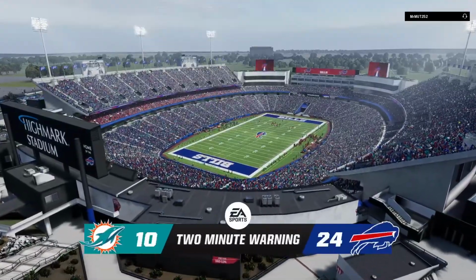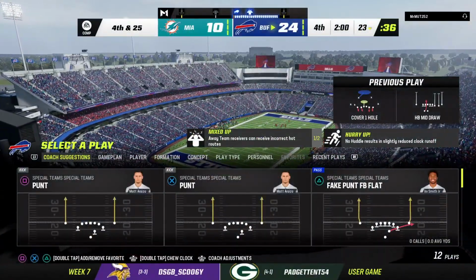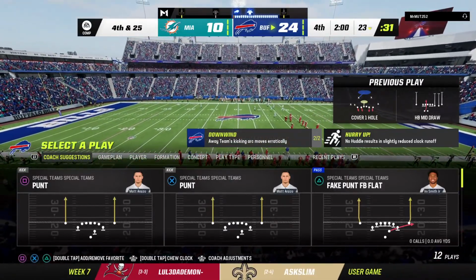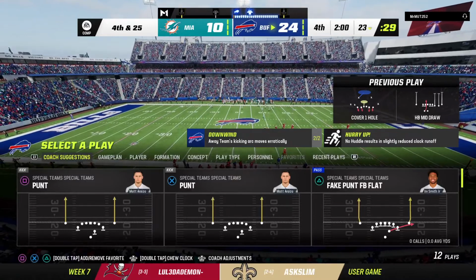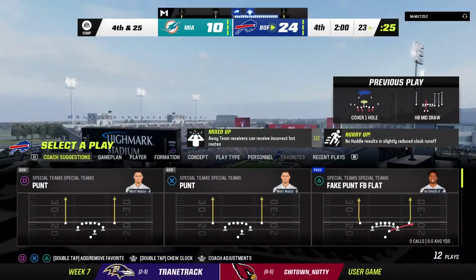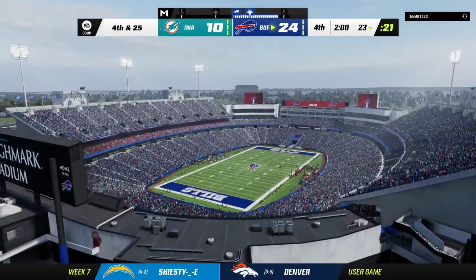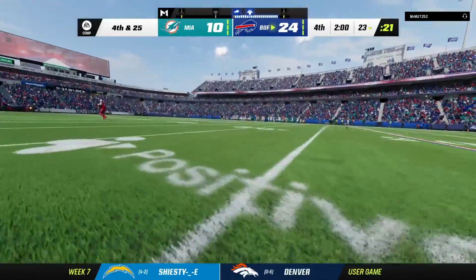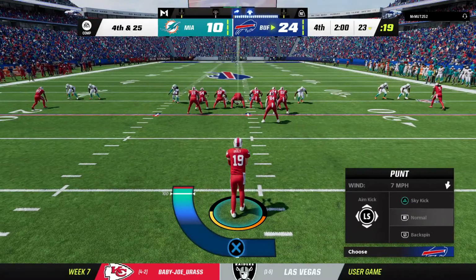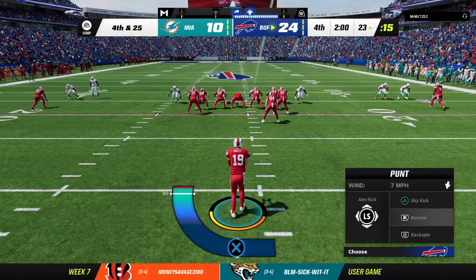Two minutes left to play in this football game here on EA Sports. So it's Bills football here as we get you reset. They've got a 4th down here in a game that looks to have been decided already. The Bills send the punter out. Always a good sign when your first punt comes in the 4th quarter.